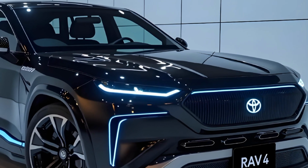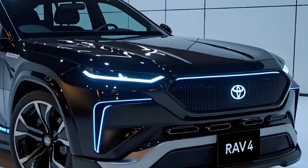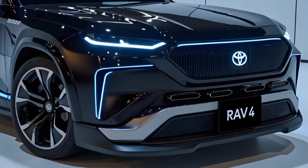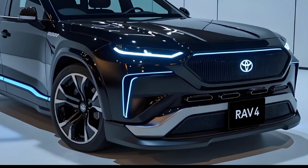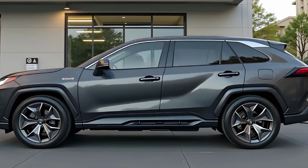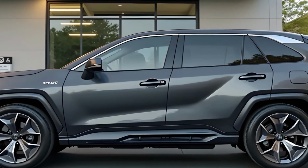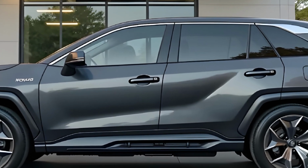On the road, the RAV4 continues to deliver a composed and smooth driving experience. Steering is precise, and the suspension handles bumps and uneven surfaces with poise. The TRD Off-Road model comes equipped with enhanced suspension tuning and all-terrain tires, making it more capable off the beaten path. Safety is, as always with Toyota, a top priority.